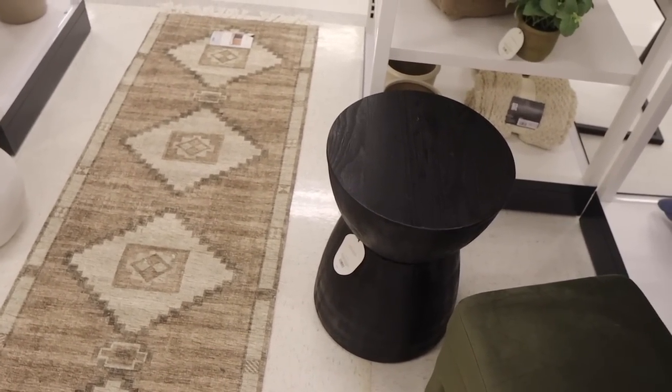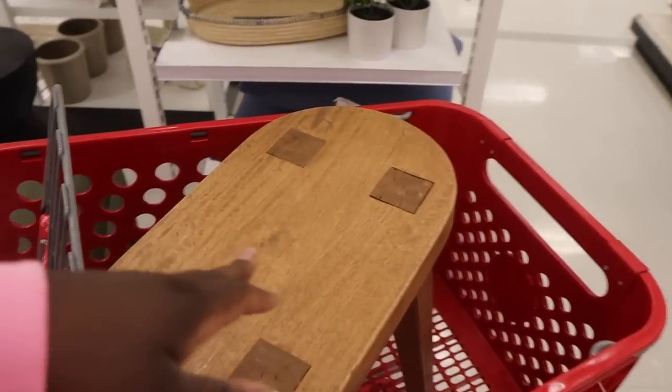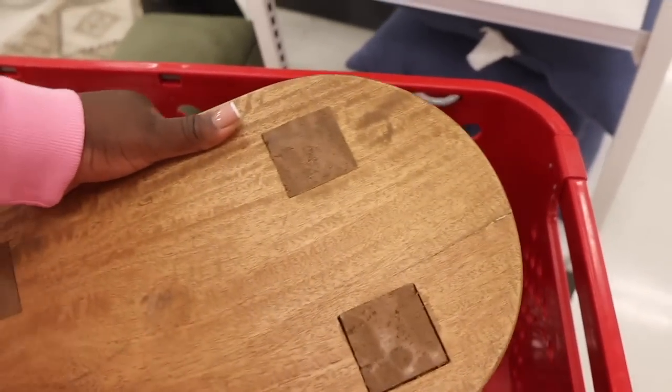I do like this black accent table for my room, but it may be too big. I put this one in here too, but I'm not feeling this one. I'm gonna try the black one.